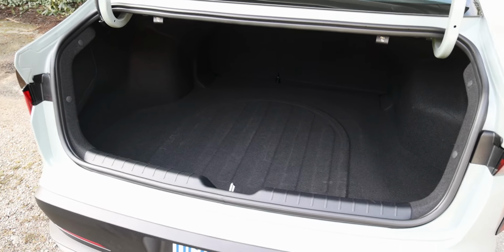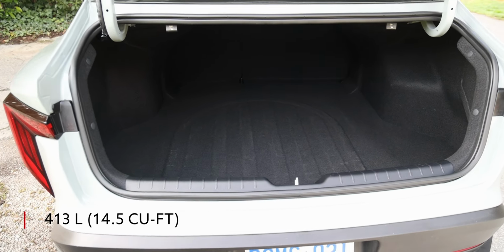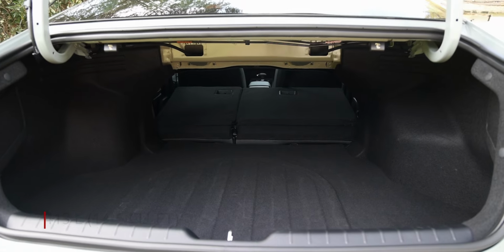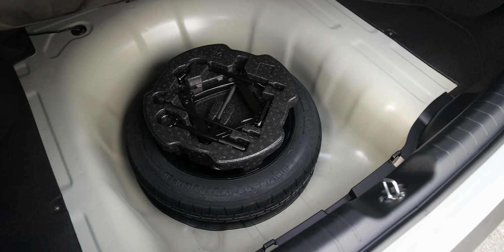In the trunk, the Kia K4 has 413 liters of cargo space, which is about the same as the Honda Civic. The rear seats can be folded 60/40, and there is a spare wheel under the trunk floor.